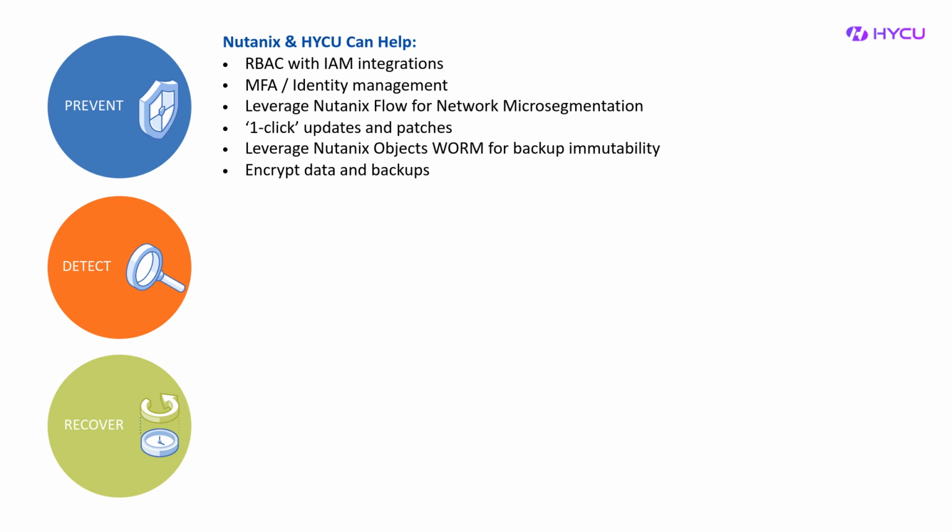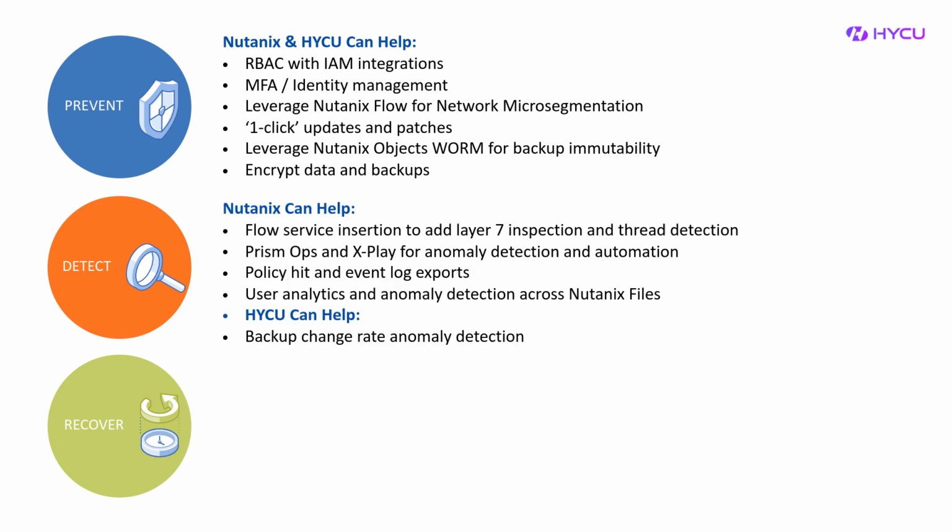So you can perform these upgrades in the middle of the day, right? And you can be done within an hour, because when you start the upgrade process, the entire upgrade process is orchestrated by Nutanix. So there's no manual intervention required. You can leverage Nutanix Objects WORM capabilities for backups, and obviously encryption at rest and in transit.